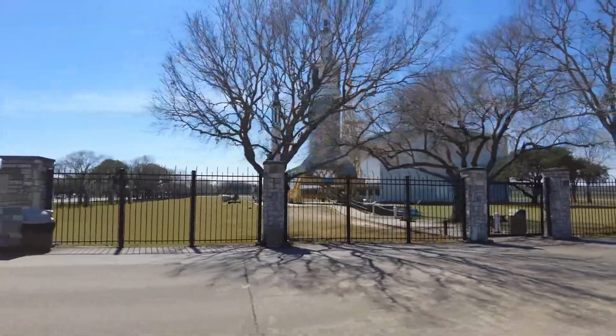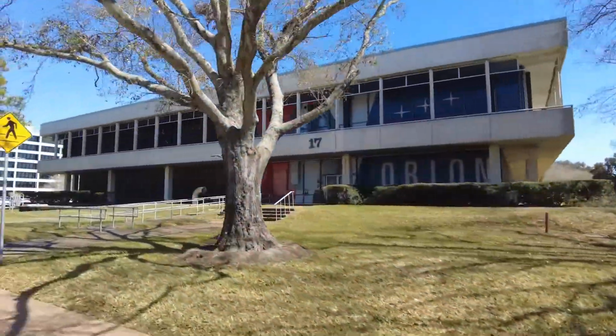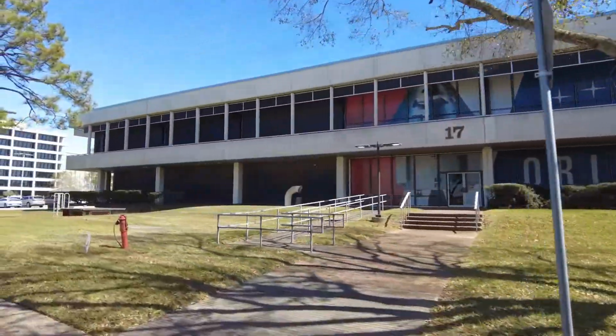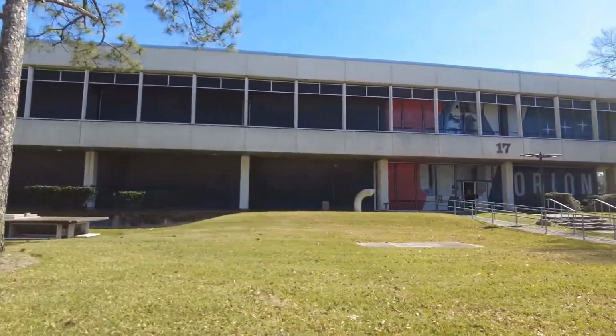Now, if you folks missed any photos as we drove by, rocket astronauts back to the moon by the mid-2020s with our Artemis program, and that will lay the foundation for manned space flight to Mars by the 2040s.